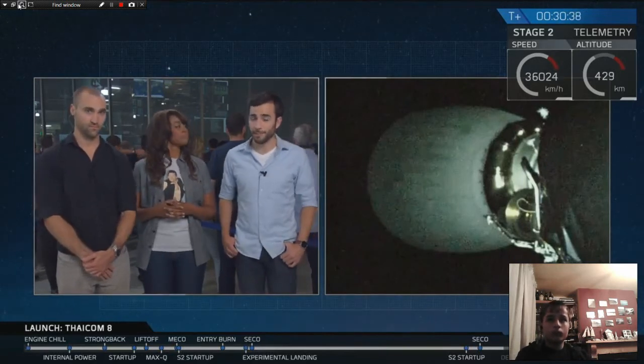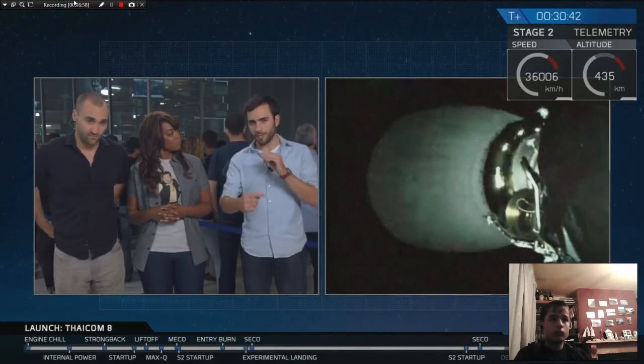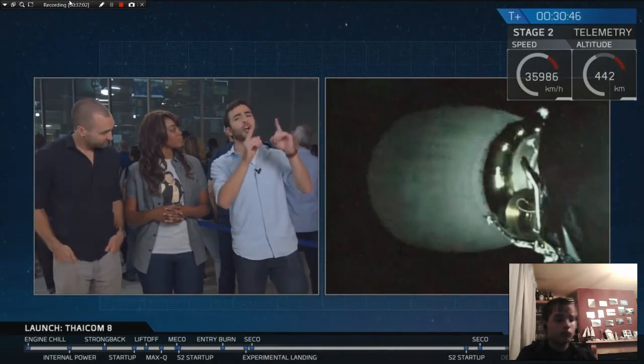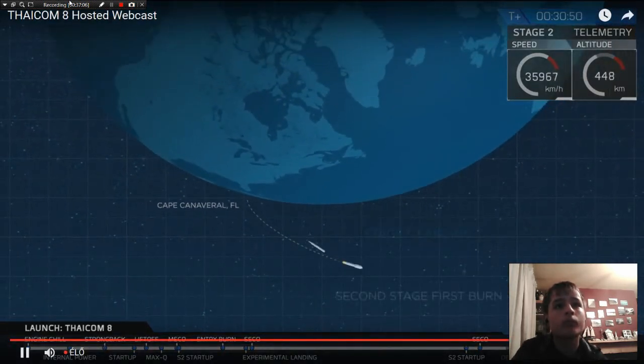And it is really high up there. 35,000 kilometers, like we were saying earlier, is so high up that the orbital rotation matches the Earth's rotation. So from the perspective of someone on the ground, it looks like a star in the sky. That means you can point your dishes at it. There's actually an animation right here that shows exactly where it's going.